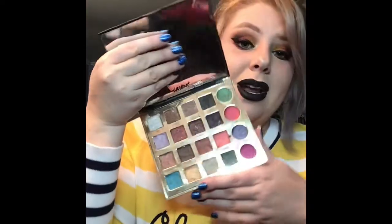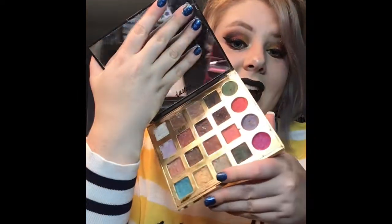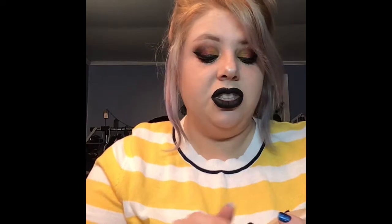So for example, the first one is this Tartus Pro palette. And when I open it up, you will see the colors are not the same for this exact reason. So basically what I did is I went and repressed all of these shadows so that I could use them. The next one that was like that as well is this Naturally Pretty Essentials palette by IT Cosmetics.